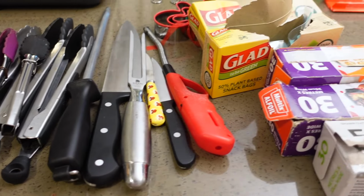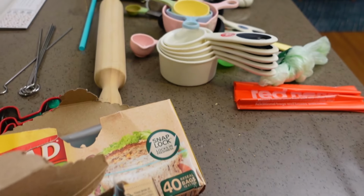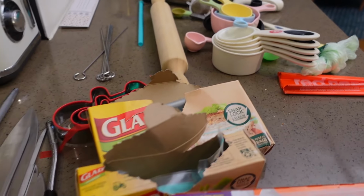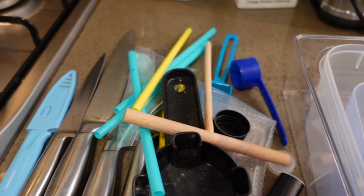These are the things that I'm going to be keeping. So I'll just need to find a home for those, hopefully in one of the drawers or cupboards. And here are the items that I'm decluttering.